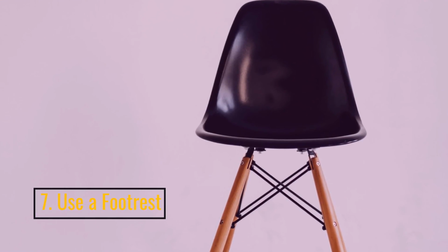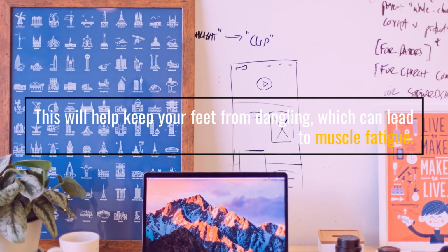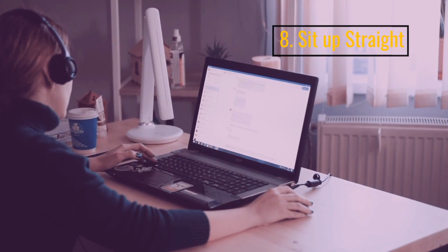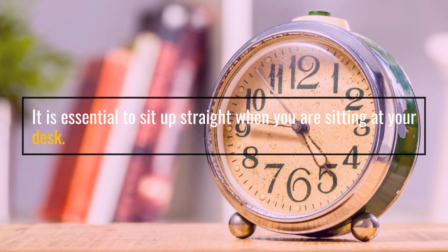7. Use a footrest. This will help keep your feet from dangling, which can lead to muscle fatigue. 8. Sit up straight. It is essential to sit up straight when you are sitting at your desk.